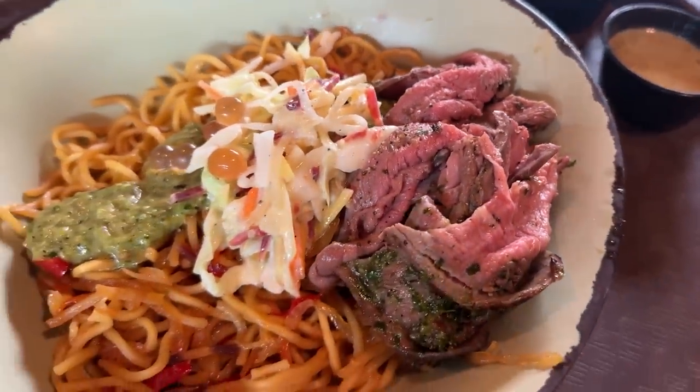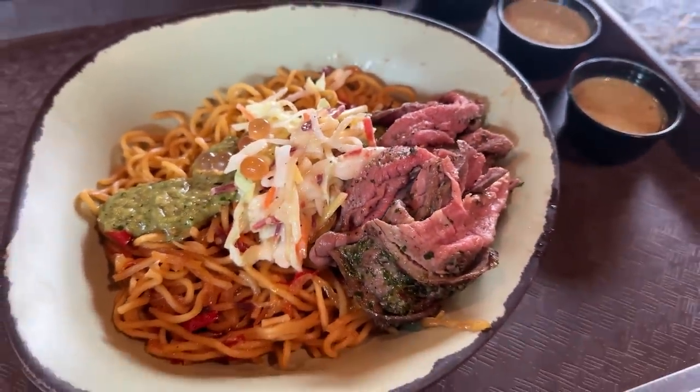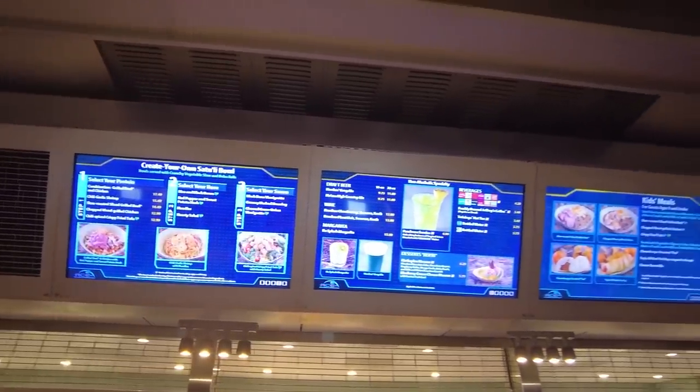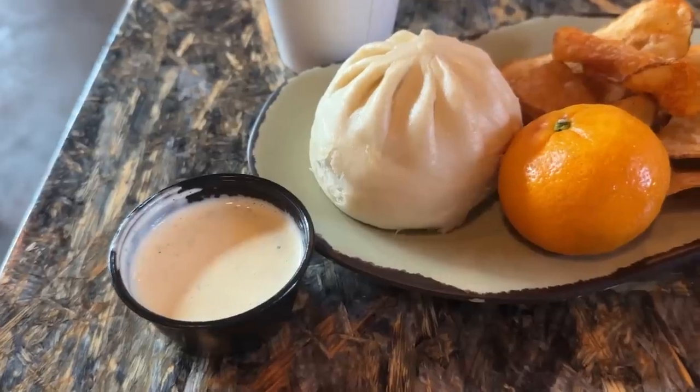It's been a while since they've come out, but they brought out some stuff for Way of Water. Now, normally, of course, I get cheeseburger pods, but today I thought I would try something new. I'm just kidding. I obviously got a cheeseburger pod. It's been a minute since I've had one. This is my favorite meal here.